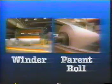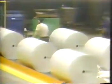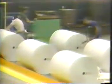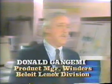Wound roll defects result from two sources: the winder and the parent roll. Although the winder doesn't make paper, it should accept paper with profile variations. Now, let's look at how the winder and paper interact. The winding process may appear straightforward, but in fact, there are many complex mechanical forces at work. During the winding process, the roll of paper has a constantly changing natural frequency. To avoid vibration-related problems, our winders are designed to take these factors into account.